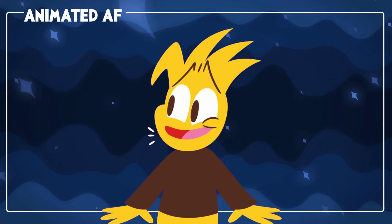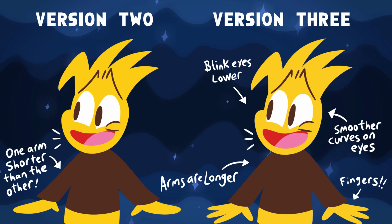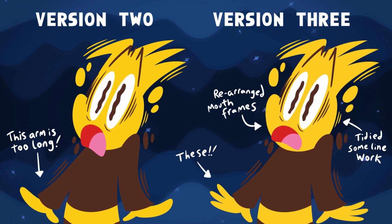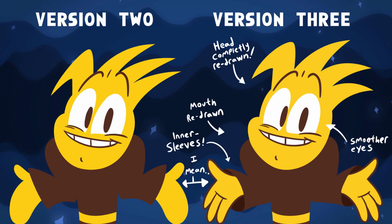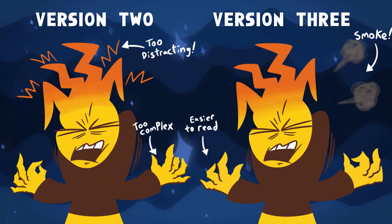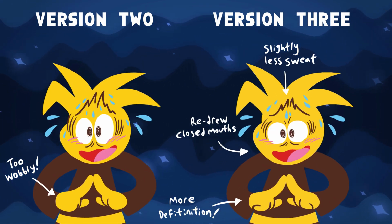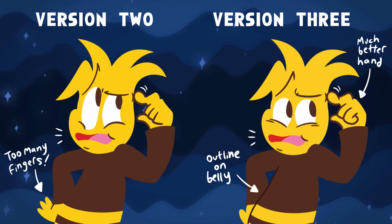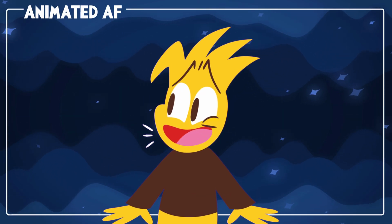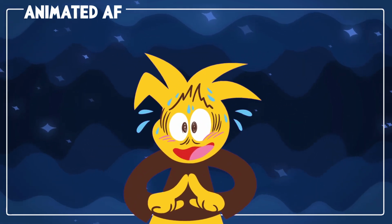There are a truckload of other improvements across all the poses, so rather than going through all of them in detail, here's a quick side-by-side comparison. With all the old poses improved upon, it was time to finally make some new poses. And guys, I got a little bit carried away.